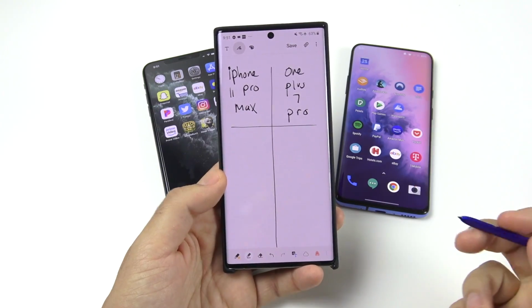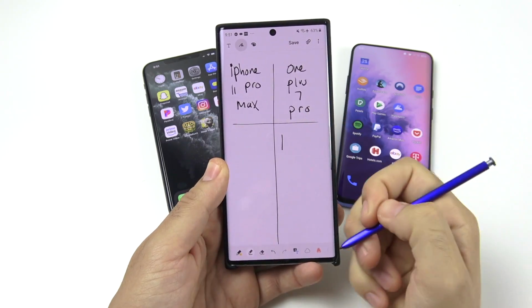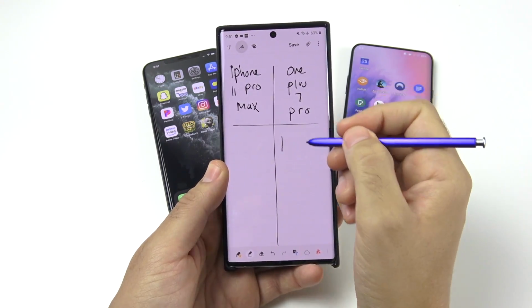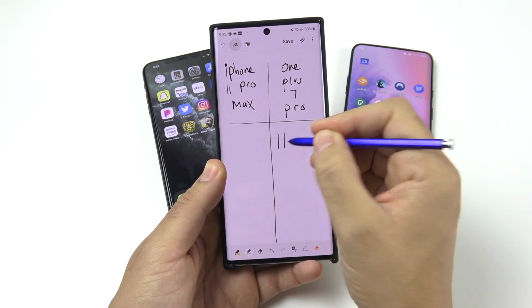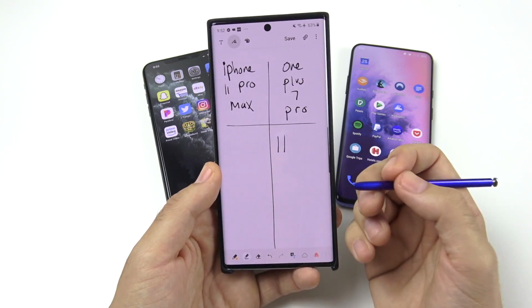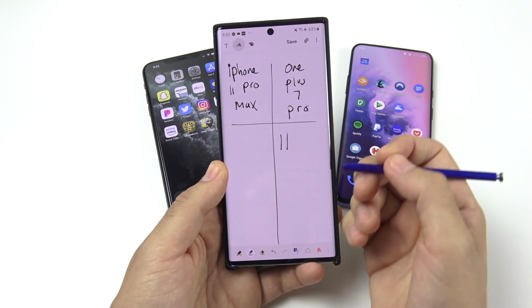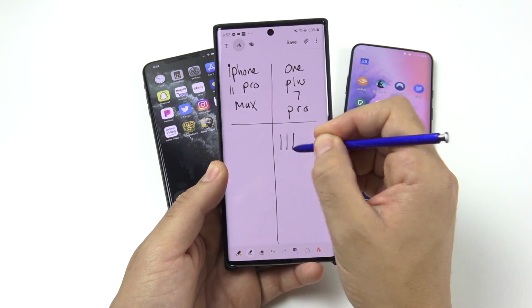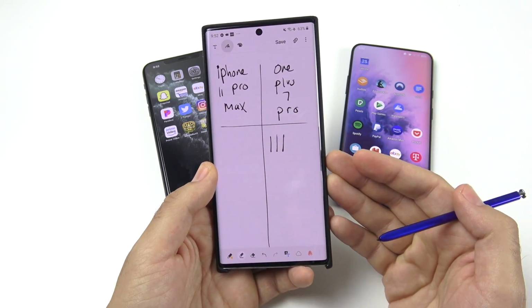Okay, so we're gonna break them down here live on camera. The boot up test went to the OnePlus 7 Pro. The face unlock test in terms of speed and fingerprint also went to the OnePlus 7 Pro. The application load times went to the OnePlus 7 Pro, just a couple wins on the games and maybe 1 or 2 apps for the 11 Pro Max. So OnePlus 7 Pro right now 3-0.